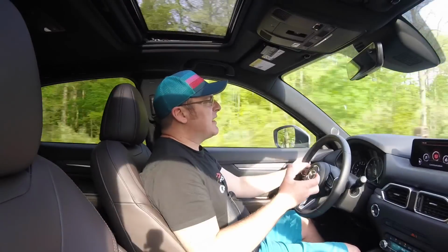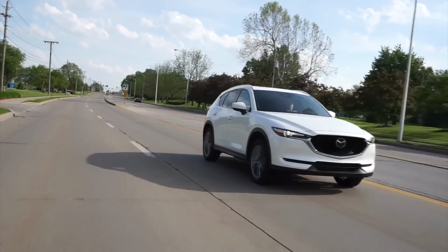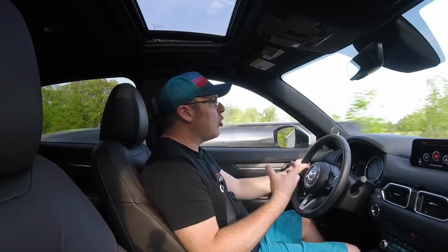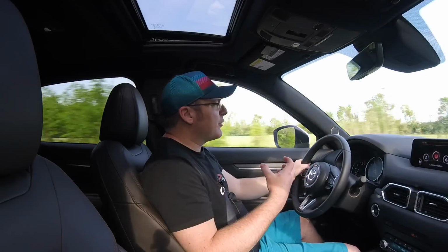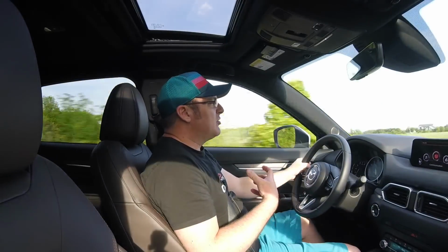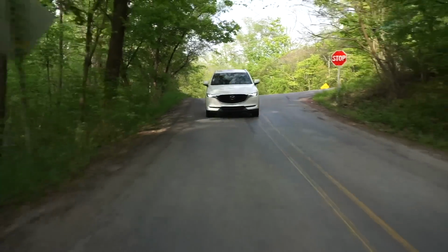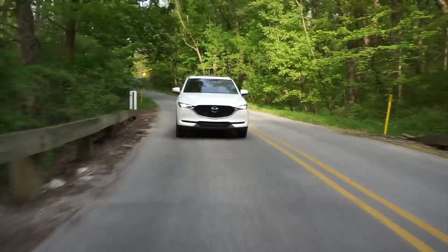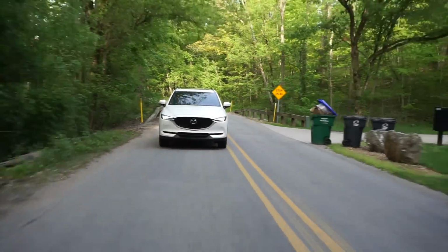The 310 foot-pounds of torque coming from this little 2.5 liter engine makes this car feel so alive, makes it feel so much fun to drive, and that for me just takes the cake. It's just a fun place to be, and that's what I love about this car.